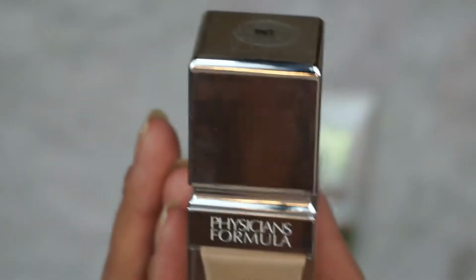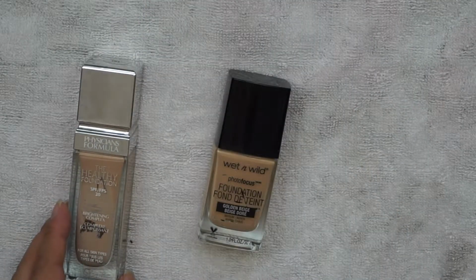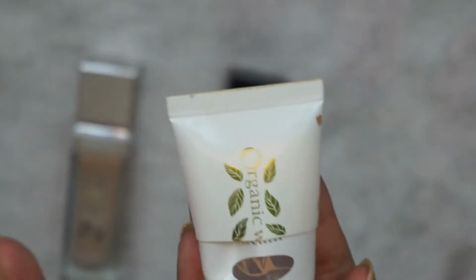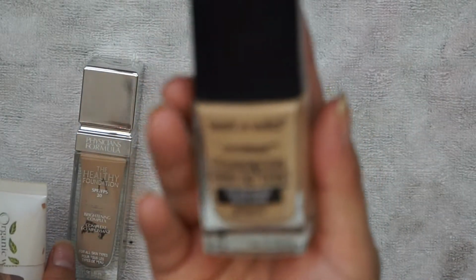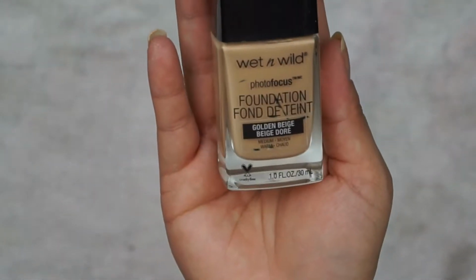I used up a bottle of the Physicians Formula Healthy Foundation. I found this really useful in the summer and I really liked it, but it ended up being too light. I also used up another Physicians Formula, their BB Beauty Balm, which was a good foundation, but I found it ended up being too light. This is more of a summer foundation, so I might go back to it in the summer. And the Wet n Wild, which I am currently using, is a good foundation for winter because it gives me the good coverage that I need, and it's also very thick. So I did pick up another bottle of this, and this is the Golden Beige. So yes, looking forward to buying more of that or finding other foundations that I enjoy.